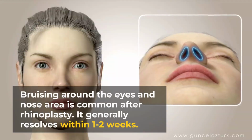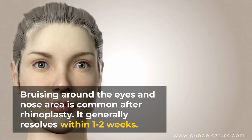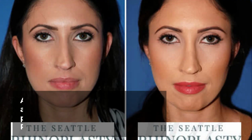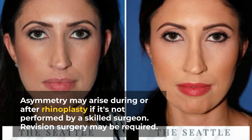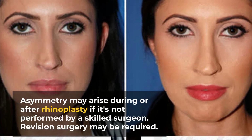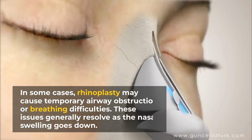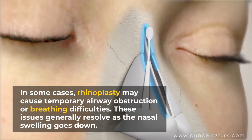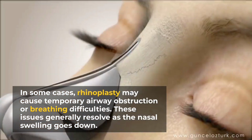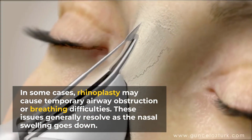Bruising around the eyes and nose area is common after rhinoplasty. It generally resolves within 1 to 2 weeks. Asymmetry may arise during or after rhinoplasty if it's not performed by a skilled surgeon. Revision surgery may be required. In some cases, rhinoplasty may cause temporary airway obstruction or breathing difficulties. These issues generally resolve as the nasal swelling goes down.